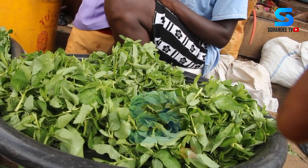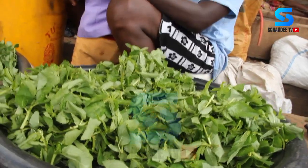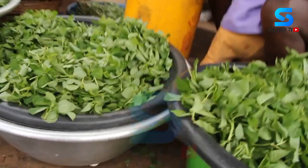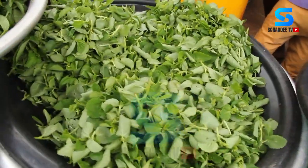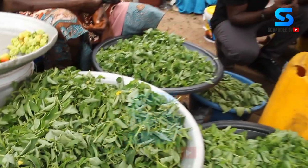Oh, so sad. So that's what she experienced. After struggling, cultivating the field, and getting to the market, they are not able to sell. When they get home, they have to send it to the cobola.